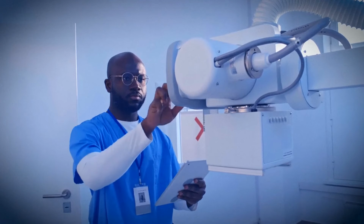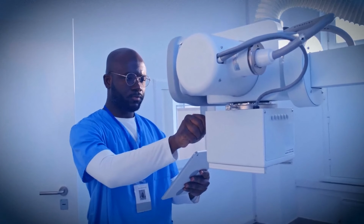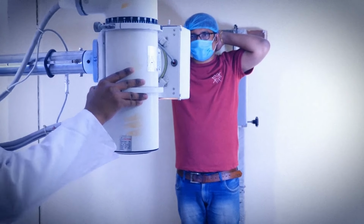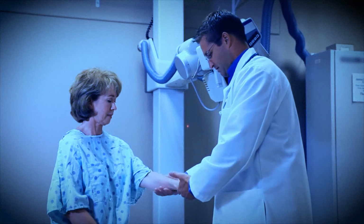When a doctor wants to take an X-ray of a part of your body, they will ask you to stand or lie down next to a machine. This device has a special plate that can capture the image. Let's say the doctor wants to further examine your arm.